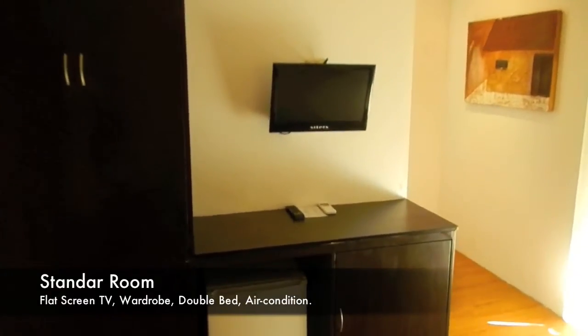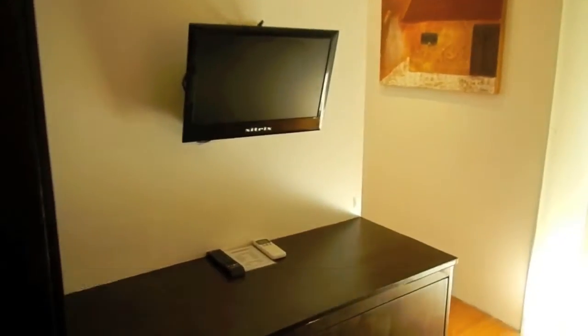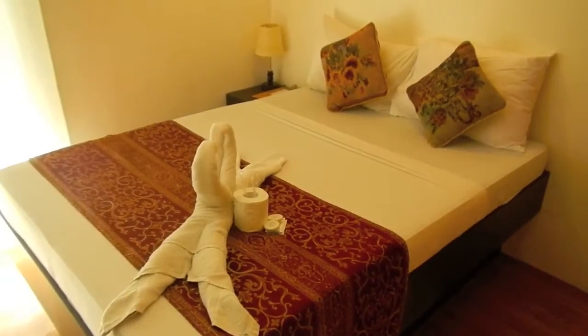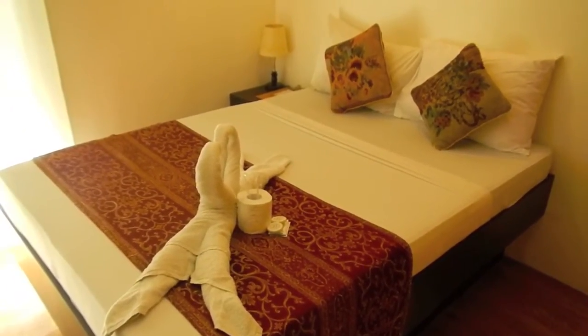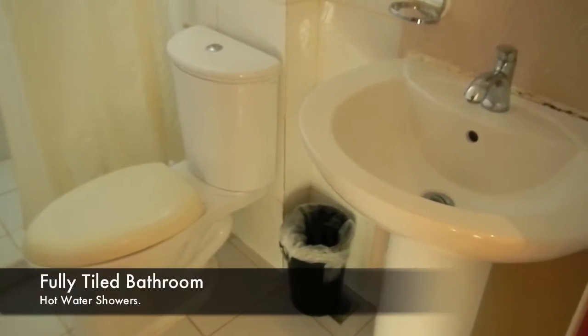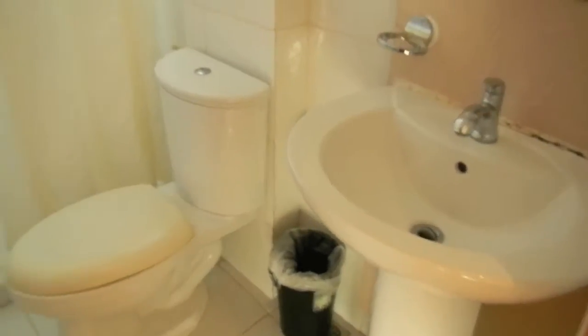Okay, this room is the standard room. Again, it's a little bit smaller than the other rooms, but still spacious. It's good for 2 people. You see 1 double bed here. It's all the standard amenities, air condition, mini bar. And it has a fully tiled bathroom with porcelain sink and toilet and a hot shower as well.